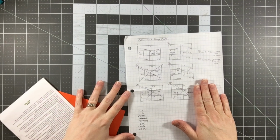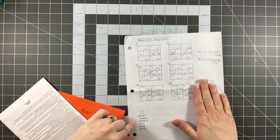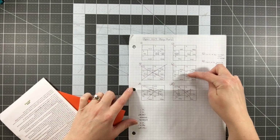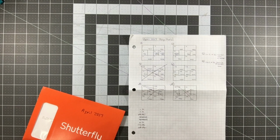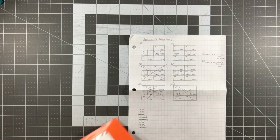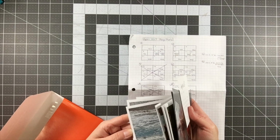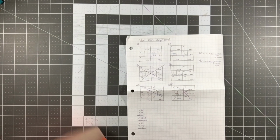So I have 3 Project Life pages, and I've already done the 12 by 12 pages. Okay, so I have 3 Project Life pages left. It looks like some of it has to do with the campground we were at, because I have our campground parking pass. Yes, okay, that's exactly what this is. Okay, so this is going to be my next project.